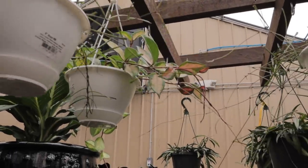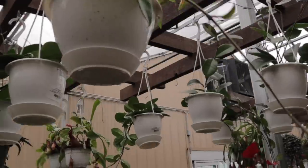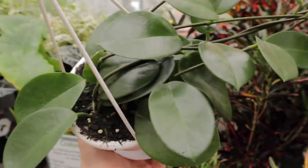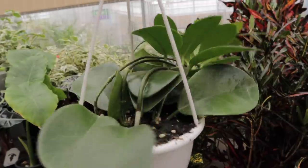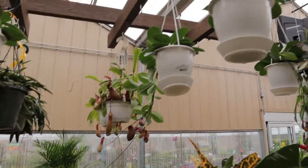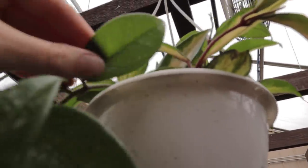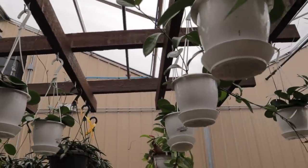We have some carnosas. We have a crimson princess over there. Let's see what other Hoyas they have. Hoya HB. Look at this one. How stunning. This one is $19.99. Look at that. I'm still learning about Hoyas. Very cool. Look at the leaves on this crimson princess. They actually have some splash variegation as well. It's really nice. There's a bunch of them here if you guys are interested.